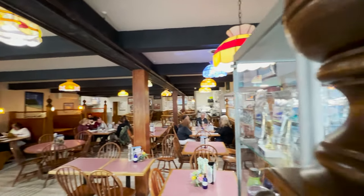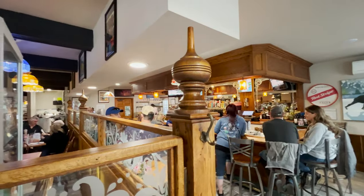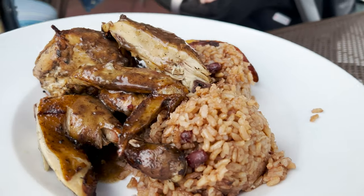We're here at the Kingston Kitchen in Mackinac Island, and it's got a really cool story. The chef grew up in Kingston, Jamaica, and learned all these Jamaican dishes from his mom, and he got his culinary start here on Mackinac Island, and now he's opened up his own restaurant, which is Kingston Kitchen. So tonight we're getting a Jamaican dish, which is jerk chicken. We're also getting a Michigan dish, which is baked whitefish.